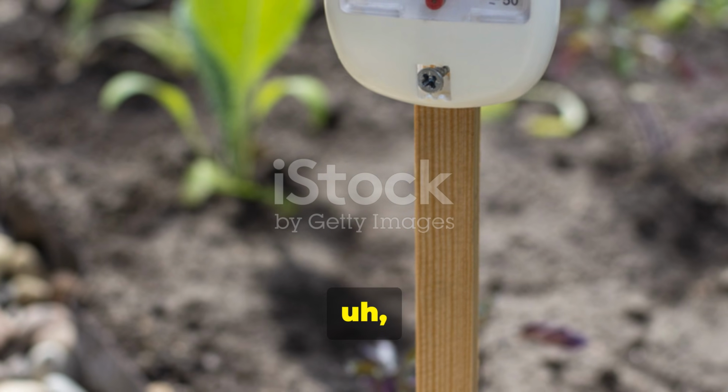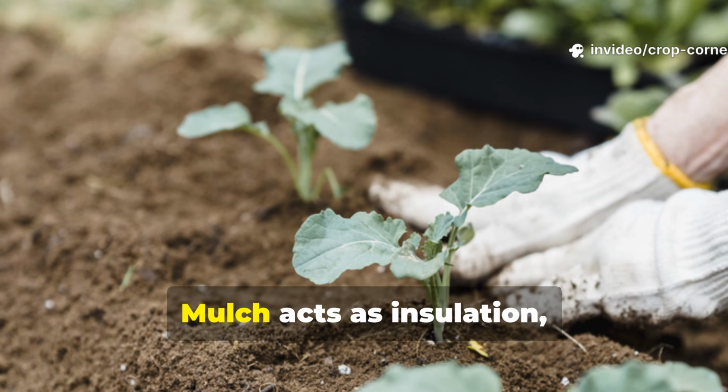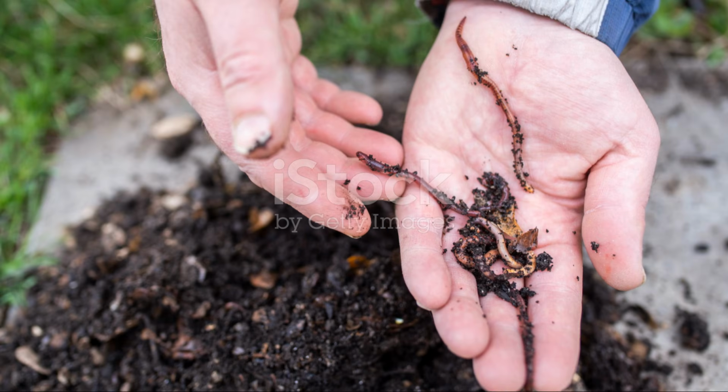Temperature stability is really critical. Bare soil heats up quickly and loses moisture fast. Mulch acts as insulation, keeping the environment livable all year round. And finally, worms need peace.